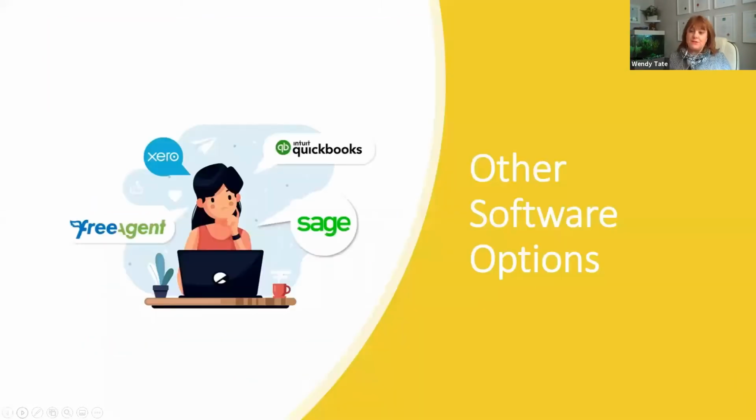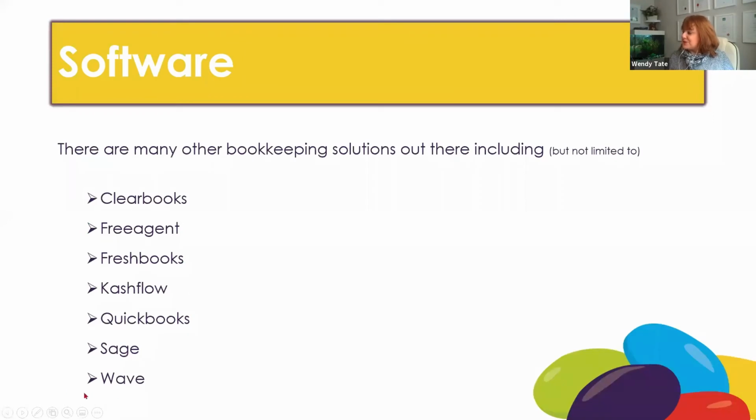However, there are other software packages, and it wouldn't be fair to just bang the drum of Xero. It doesn't suit everybody. So here is a list of other software that is available for people to use. Obviously, when considering the software, consider who you want to do your bookkeeping. If you're doing it yourself, you choose what suits you. If you want a bookkeeper to help and advise you, not all bookkeepers use all software. So it might be worth having that discussion with your bookkeeper or accountant to make sure it's the software that they are using too.